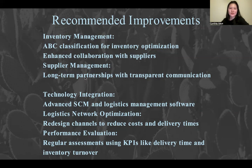Redesigning logistics networks and selecting cost-efficient distribution channels enhance responsiveness and reduce delivery times. Production planning can be improved with MRP and ERP systems to allocate resources efficiently, boosting flexibility and productivity. Regularly evaluating the supply chain performance through metrics like delivery timelines and inventory turnover helps to identify areas for improvement. Together, these strategies reduce costs, enhance efficiency, and improve supply chain competitiveness.